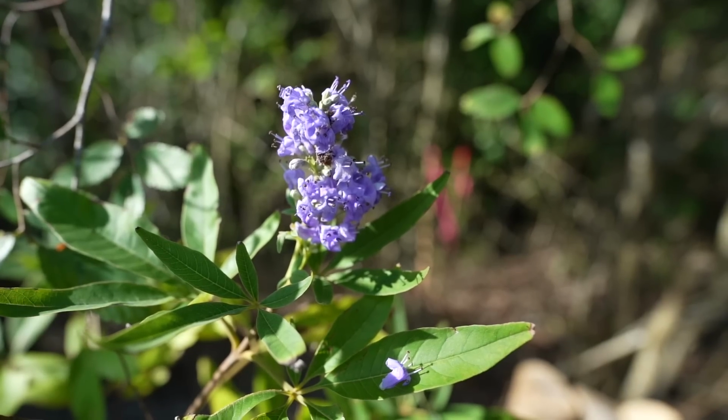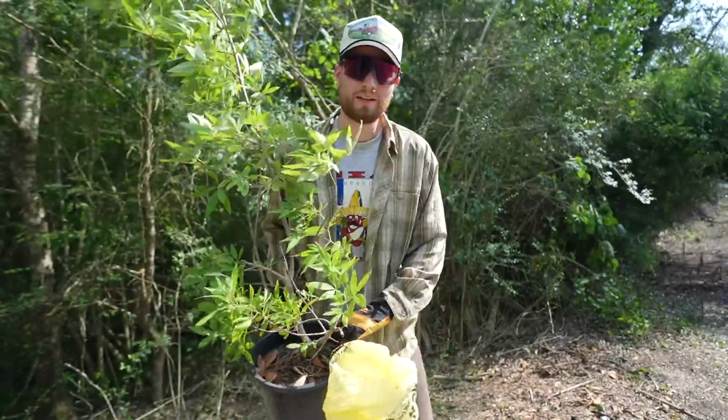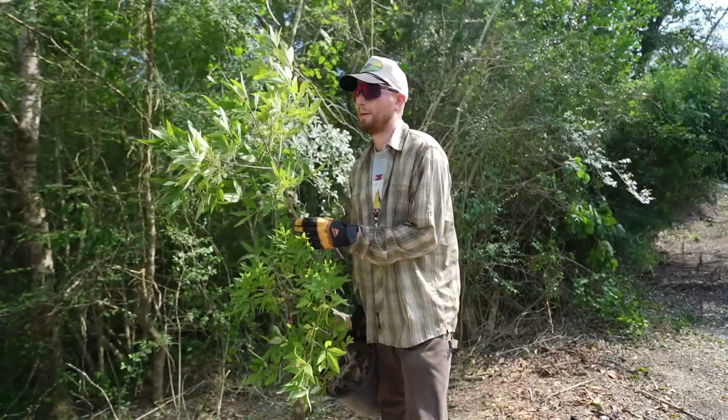It has been in my van for the past like 5 weeks. I've came out here, and it's just now time that I can finally put it in the ground on the roadside. It is non-native, but it does attract pollinators, a nice burst of blue flowers. So I'm gonna go ahead and plant that dude. So I got this Vitex on sale at the Houston Garden Center. I'm gonna throw it in.